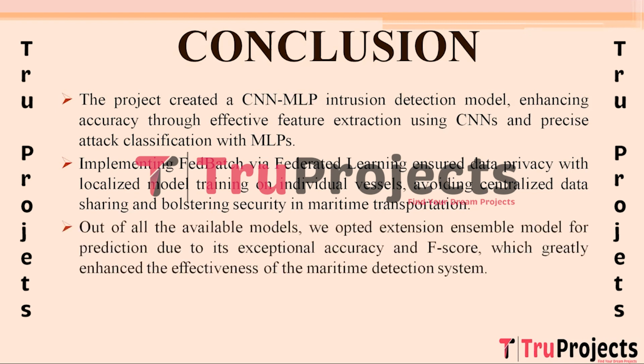Out of various available models, the project opted for an ensemble model for intrusion detection due to its exceptional accuracy and F-score. Ensemble models amalgamate predictions from multiple individual models, harnessing their collective intelligence to produce a more accurate and robust final prediction. This choice significantly enhanced the effectiveness of the maritime detection system.